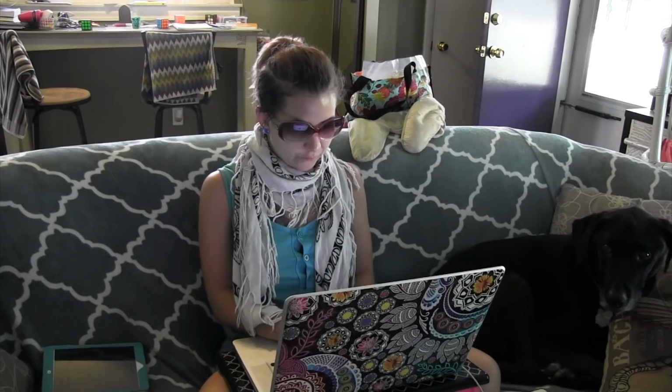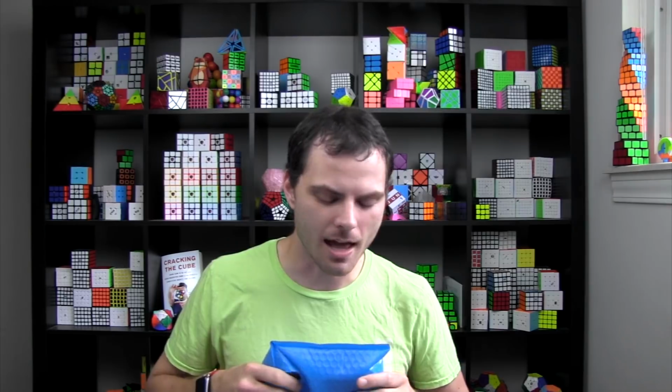We have an unboxing. Anyways, we have an unboxing and this 3x3. Is this the best cube? There is no best cube. They all have their own qualities and different things about them.